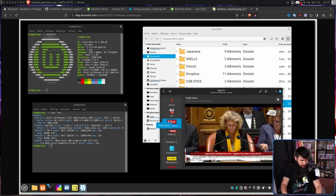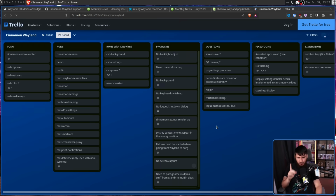Now, it's not a roadmap, but there is a Trello board, so if you want to keep an eye on what's being worked on, what's being discussed, this is the best place to go to. But you know what? All of this stuff in here that's in the runs list now was still in the to-do list. So clearly a lot of stuff is being worked on, and this is improving really quickly. But it's still not done.